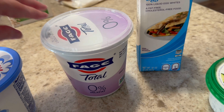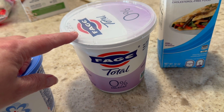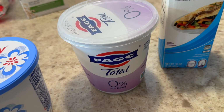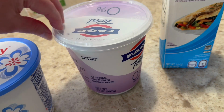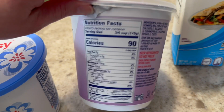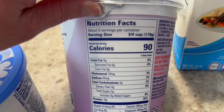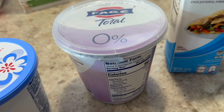And more protein. So I needed some more yogurt. This is definitely a better deal at Costco. Again, my husband always gets me the big one. This is not even the biggest that they have, the one that was in Costco, the biggest one they have in my grocery store. But it's such a better deal as far as cost. So for 3/4 of a cup, it's 90 calories and not 100, 18 grams of protein. Again, I can put it in my protein shakes.